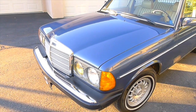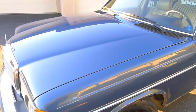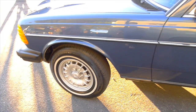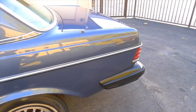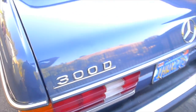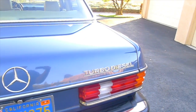The first thing you're going to notice is this paint. This is original paint. Never been repainted, never been in an accident. Metallic blue, just a gorgeous color. A lot of them were cream and white and a couple of black ones, and you see some of these blue ones, but that's just a really pretty color. You look around, bumpers are in great shape. It's got the blue license plate from 1984.